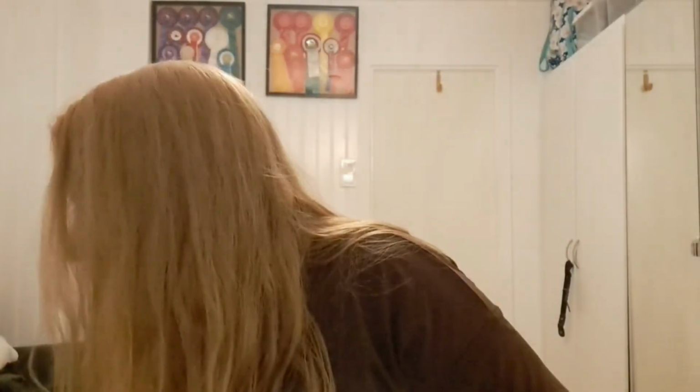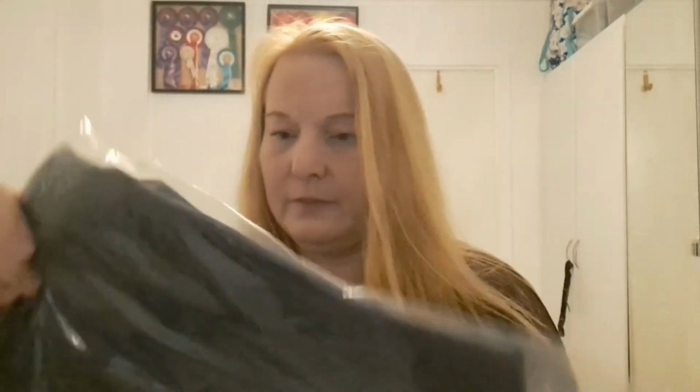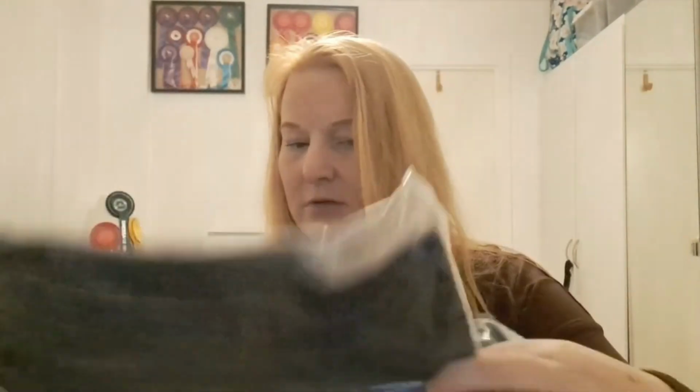Then the main parcel from Horze. So I got a couple of sun shirts from Ariat. I got the black one, and I got two in navy. Can't even see what this is. Maybe you can see, navy sun shirts. I sold one of my sun shirts, the one that was navy with white polka dots, because I felt like I was going to a board meeting when I was wearing it, so it didn't feel okay.